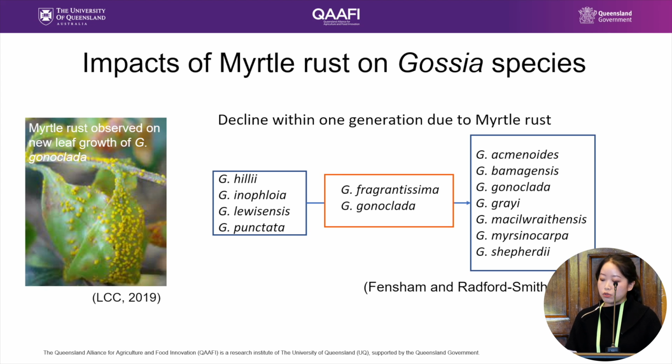Currently, there are 2 Gossia species, Gossia fragrantissima and Gossia gonoclada, listed as endangered according to the EPBC Act, and these 2 species are also the focus of my current research. They are also included in the very high priority species in the Myrtaceae National Recovery Action. My PhD is also funded by Logan City Council, and they wanted me to help them develop a cryopreservation protocol to conserve the remaining genetic diversity of Gossia gonoclada in the wild.